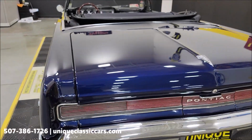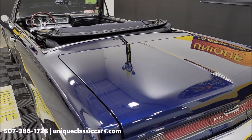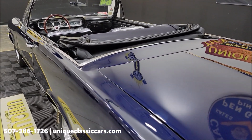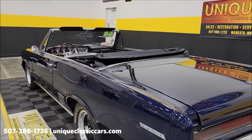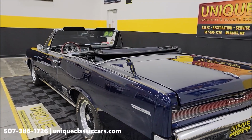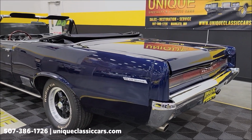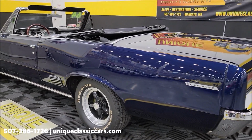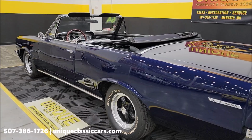Some of the recent service things that were done to this car as far as maintenance: it does have a new clutch and pressure plate, a new top, and you're going to see that when we put it up. Nice shape. Upholstery is also newer. Stainless steel gas tank and new wiring. Also a few extra parts that are in the trunk. Headers, Hooker headers are in there. White vinyl floor mats.